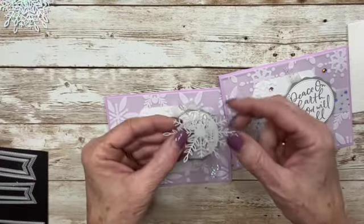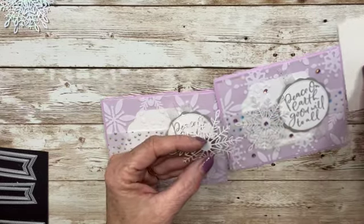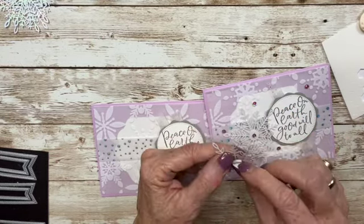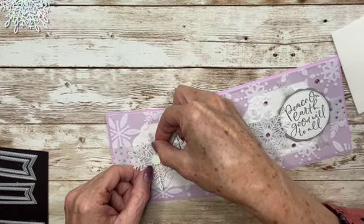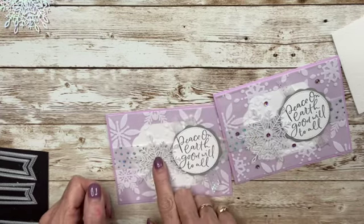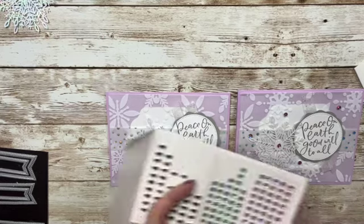All right, now you guys, all I have to do is take this wonderful snowflake. Laser cut snowflake is so, so pretty. I'm going to put a dimensional on the back, and look how they designed this. That dimensional fits exactly in that hexagon on the back of that snowflake. And I'm just going to add this so it overlaps my label just a tiny little bit, but not too much that you can't read. There we go.